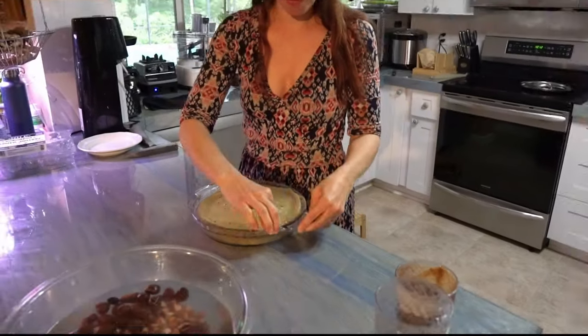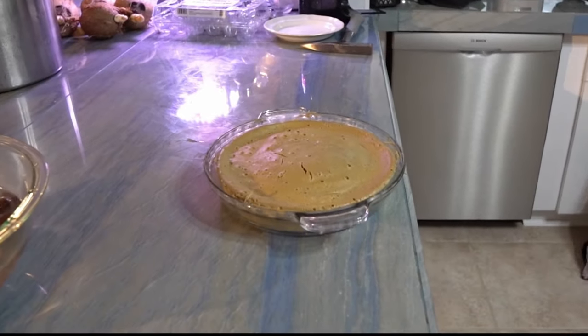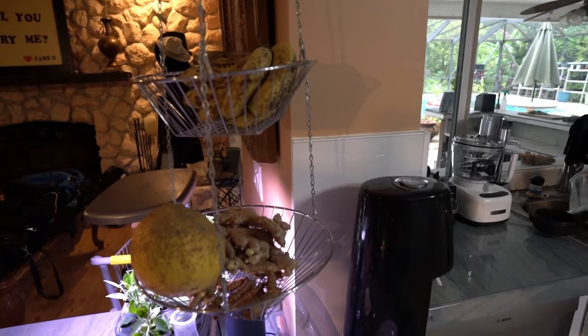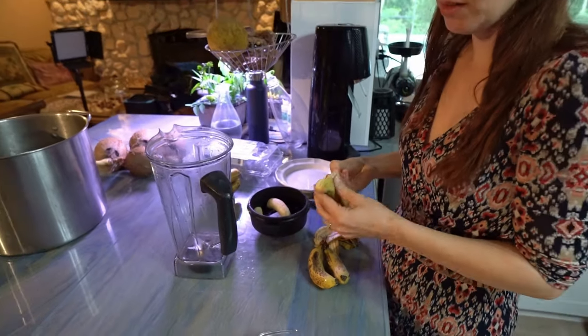Pie is done. So I'm just gonna take off the rim here, put an icing on it. So I'll just make an icing that's very simple. It's just kind of like a basic vanilla pie. And so I'm gonna just add these bananas, and then I just throw some beet powder in it, or any kind of colorant. You can add blue butterfly pea.